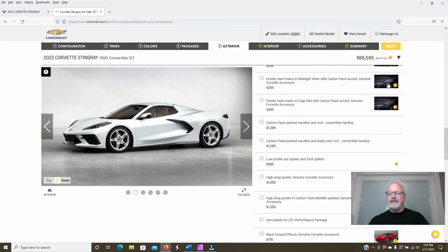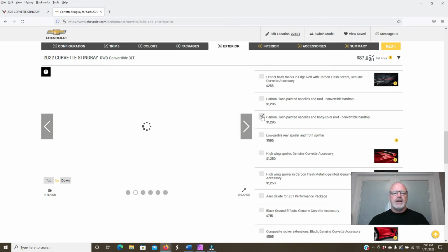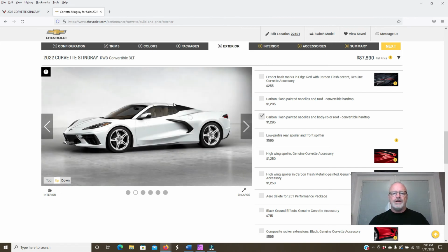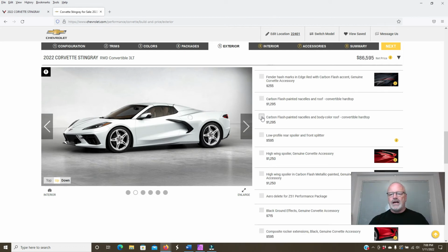I don't need any decals on the front fenders, any of that. The carbon flash painted nacelles and roof, or the carbon flash painted nacelles and body colored roof. Well, I'll click on it so you can see the difference, and so you see what the nacelle is, what they're talking about. There you go. You see this little black area now. I've seen them both ways, and I think I just like body colored the best. And again, that's always a personal opinion.